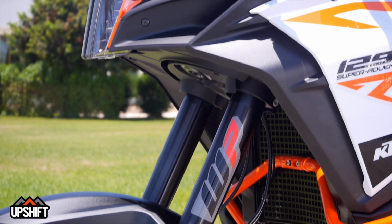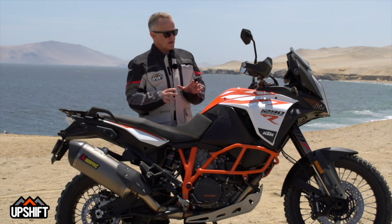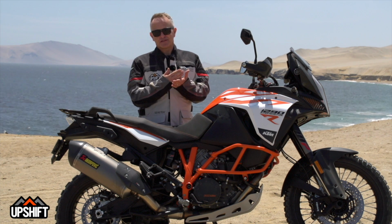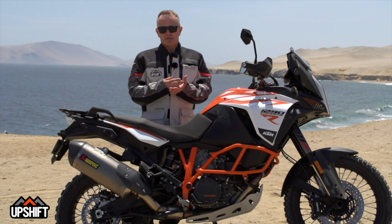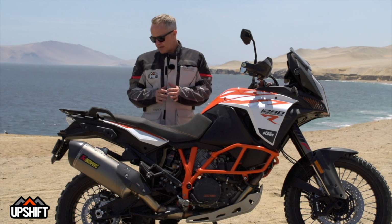The suspension stock is a lot better than my 1190 was. It's definitely easier to ride than my 1190, unless you start hitting some G-outs and landing off the stuff because you've gone too fast through a section. It did bottom out a couple times, but that's to be expected. That's just because I chose the wrong line. But overall, really great bike.